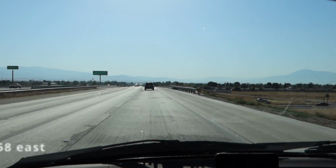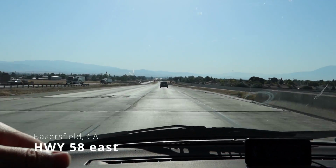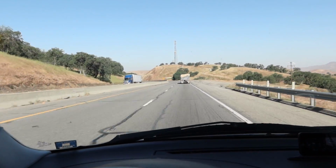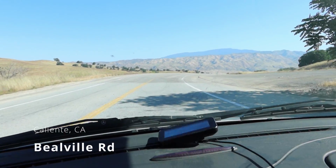Yay! We are on 58 East. We're just on the outskirts on the east side of Bakersfield, and it's a pretty open freeway. Having never been in this area before, I decided to let the GPS figure out the best route.